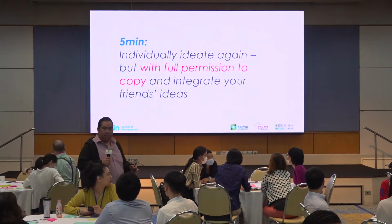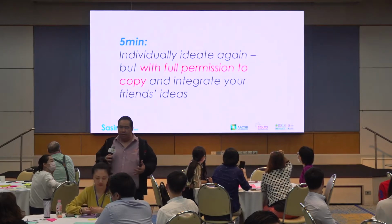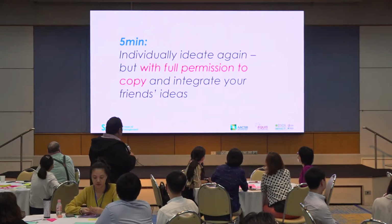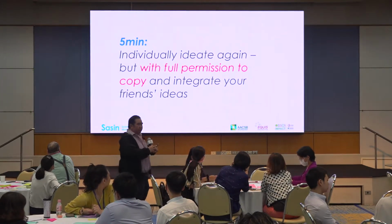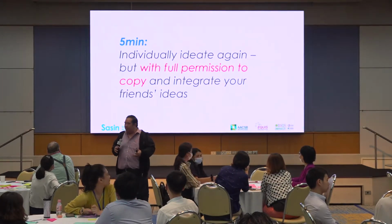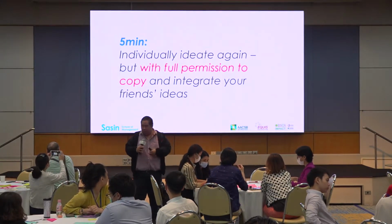Now, here's another twist. This is a really interesting part of design thinking: we're going to give you another 5 minutes to ideate again. So what this means is you can take your original idea for your app. You can change it if you want, a little bit or a lot.